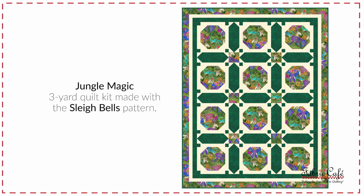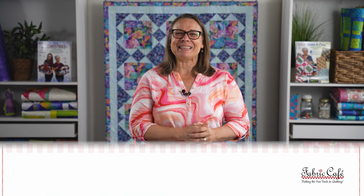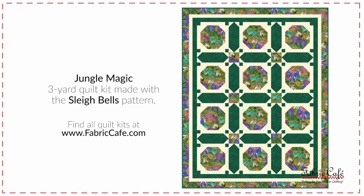Let's check out the image here that we've got. As you can see, it is just striking. I love how the focus fabric is highlighted in that snowball block. Then it comes out to the edge and brings all that color out there. And the sashing gives it lots of interest without being overwhelming. Now this kit is called Jungle Magic, and we have put it in our Sleigh Bells pattern from our Quick Christmas 3-Yard Quilts book.